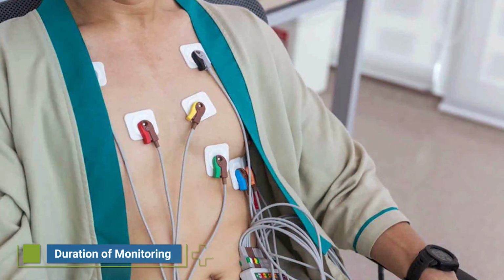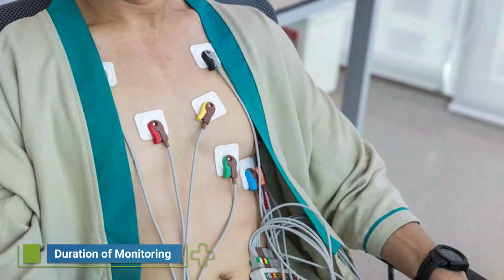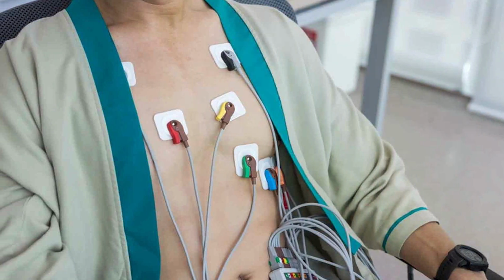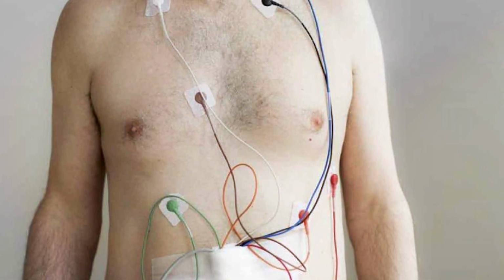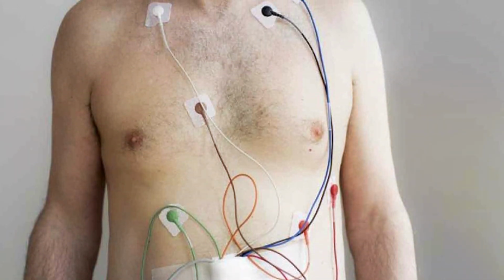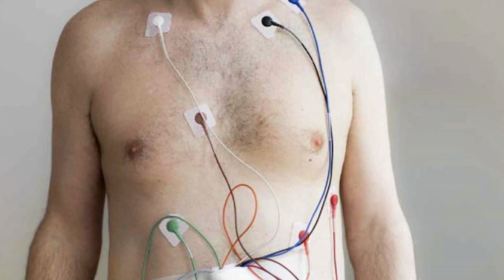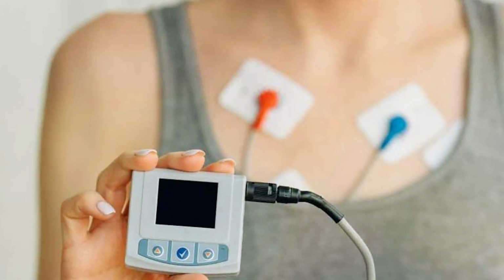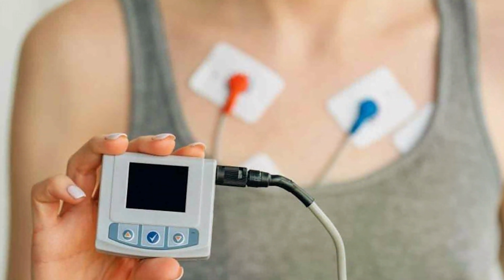Duration of monitoring. One key difference between the Holter Monitor and ECG is the duration of monitoring. As mentioned earlier, the Holter Monitor is worn by the patient for an extended period, usually 24 to 48 hours. This allows for the continuous recording of the heart's electrical activity during various daily activities and sleep.